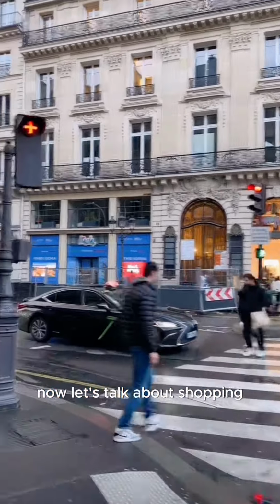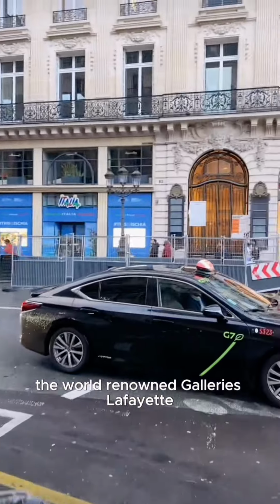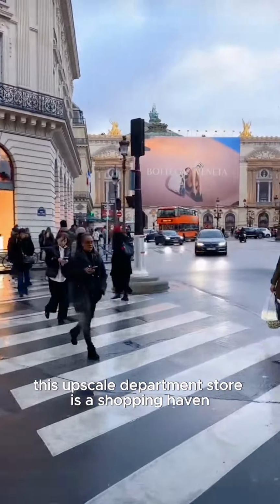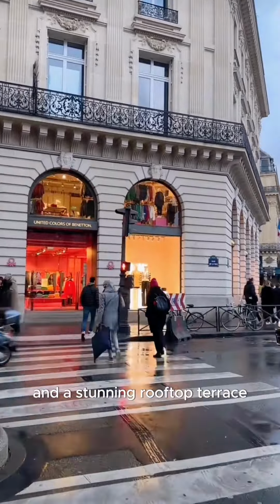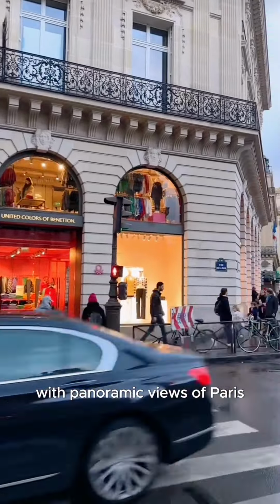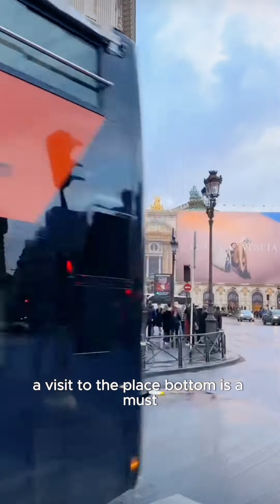Now, let's talk about shopping. Nestled in the vicinity is the world-renowned Galeries Lafayette. This upscale department store is a shopping haven, offering luxury brands, gourmet food, and a stunning rooftop terrace with panoramic views of Paris. For history enthusiasts, a visit to the Place Vendôme is a must.